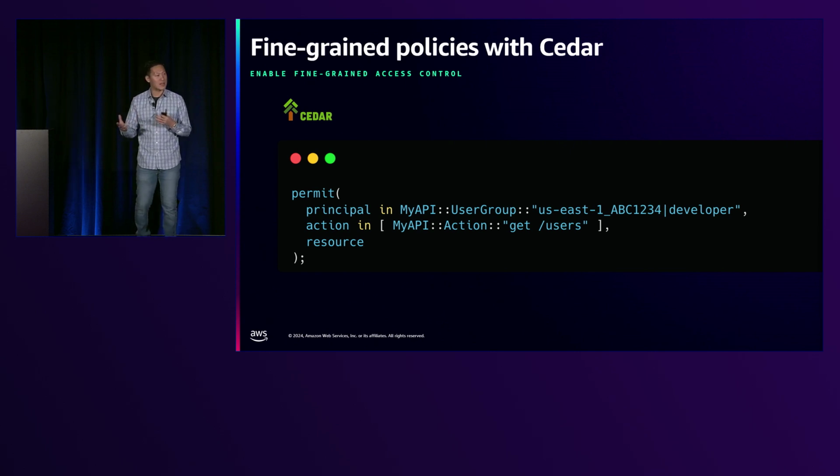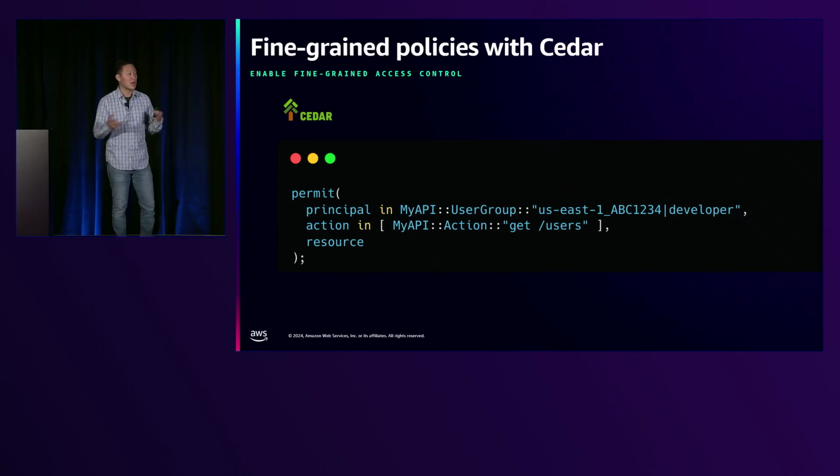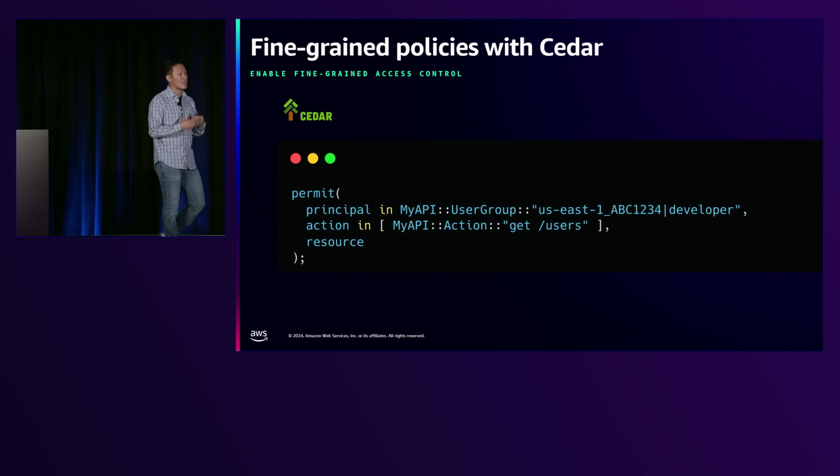So if you're using Cognito, this might be that user pool. The next thing that we're going to say is this property of user groups. So essentially what we're saying is, and then in that last one is US East 1 ABC 1234, that's the identity pool. And then within that identity pool, there's a particular developer. So essentially what we're saying is this incoming user is in Cognito and is in a particular pool or user group that is going to be verified.